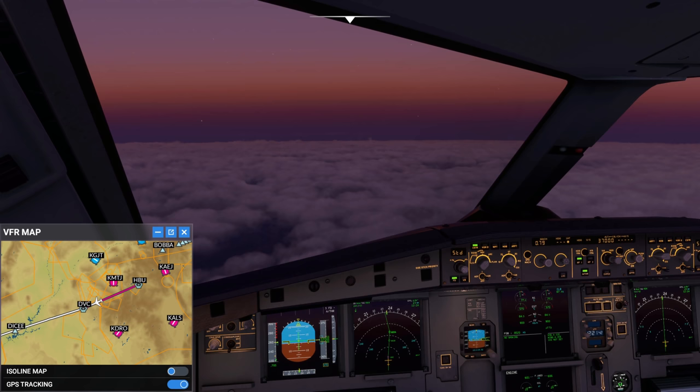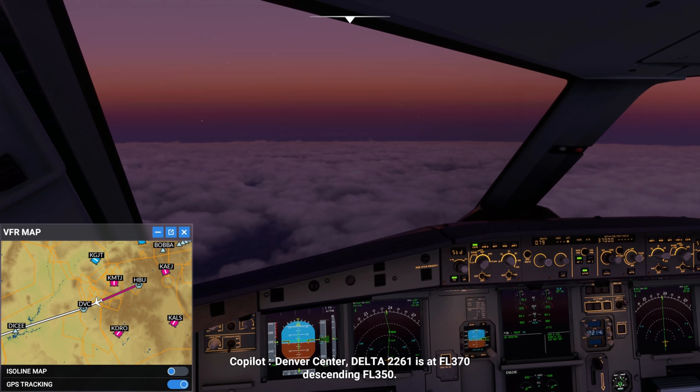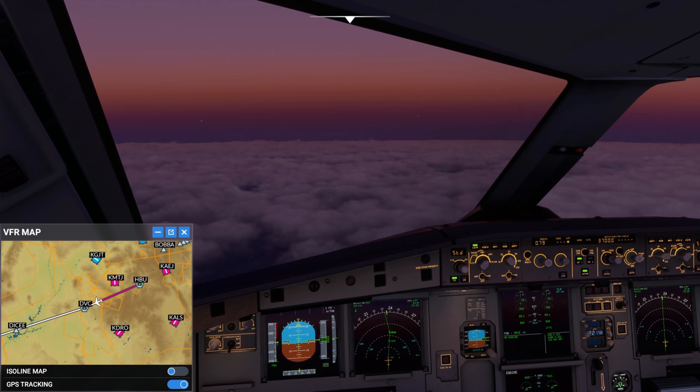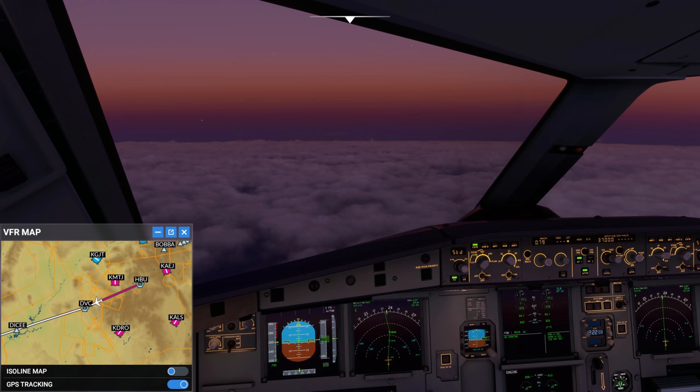Denver Center, Delta 2261 is at flight level 370, descending flight level 350. Delta 2261, Denver Center, continue to Delta Victor Charlie as planned. Southwest 4020, contact departure. Okay.